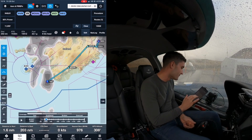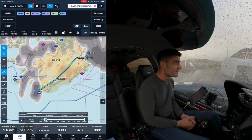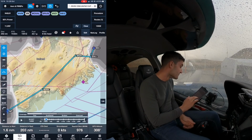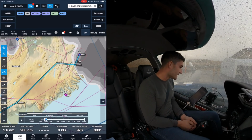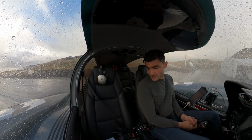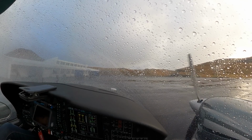So taking off from here. And IFR, the weather is pretty much on the deck from the whole of Iceland. So IFR up to flight level 110, then we're going to take an ILS approach into Egilsstadir. So just going to power the aircraft up, speak to ATC, and we can get on out of here.